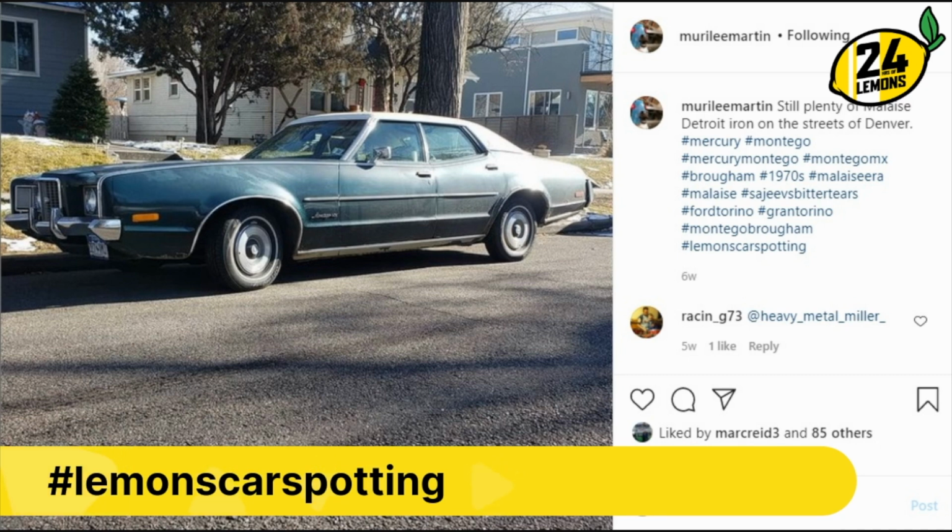Well, and what's amazing is that this one has not been messed with. I mean, it's got original hubcaps and everything. This is the way it rolled off the showroom floor, which, yeah, it's just a monstrosity, which is why I am also going to choose it as the Lemons build of the week.